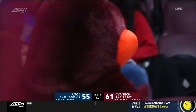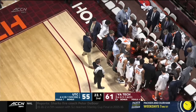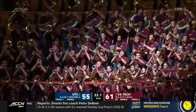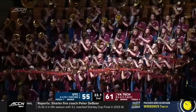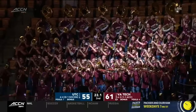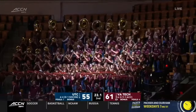Yeah, it was not pretty for them from deep, now 6 of 21, so they made them when it counted down the stretch. But a young team, a talented team that really was challenged for most of the night tonight. I think Chattanooga gave them all they could handle.